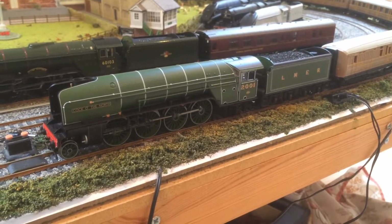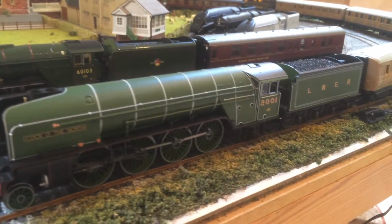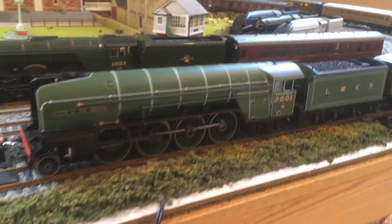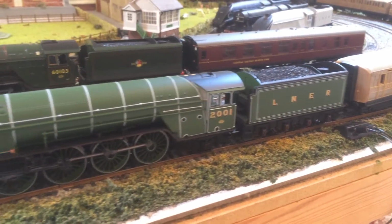Okay, so last but by no means least is the TTS Sound Cock of the North finished in apple green. This is my first sound locomotive and the latest to be released by Gresley, so that's why I left it till last.